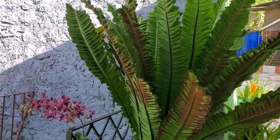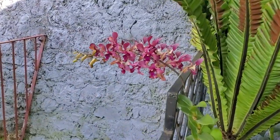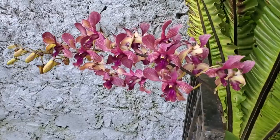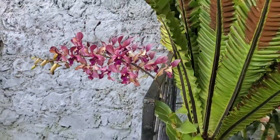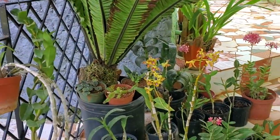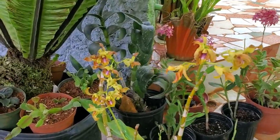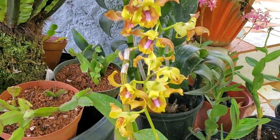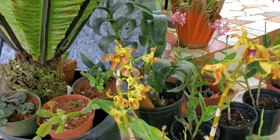But around that are some other orchids. Her dendrobium orchids are right here. Look at this one, just how beautiful it is. Wow. Isn't that a star, guys? Yes, it sure is. And I'm gonna show you another one that she has here blooming. Look at this one. This is another gorgeous one, guys. Oh yes, just look how beautiful that one is.